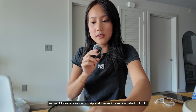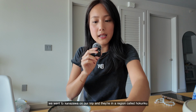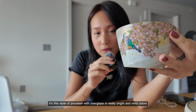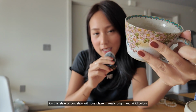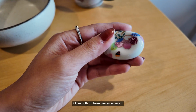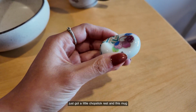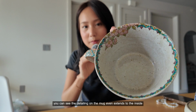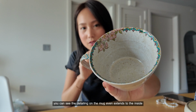We went to Kanazawa on our trip, and they're from a region called Hokuriku, which is known for Kutani porcelain. It's this style of porcelain with overglaze in really bright and vivid colors. It's just so intricate and beautiful. I love both of these pieces so much. Just got a little chopstick rest and this mug. You can see the detailing on the mug even extends to the inside.